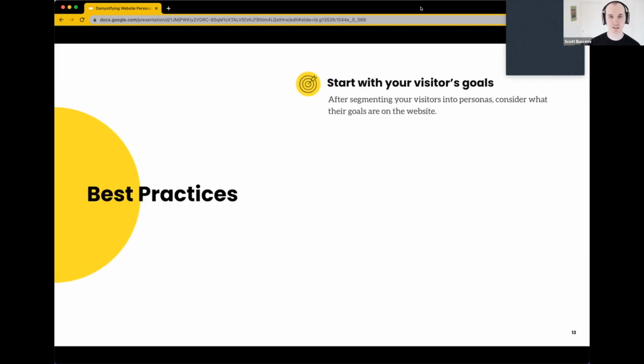The first, like I just said, let's start with the visitor's goals. Let's break out the visitors into some personas, right? If it's a college, maybe we're thinking of a persona that's an active student, or somebody interested in becoming a student, or someone that is an alumni and would like to donate to the college. Let's start to break down the personas and discreetly think about what their goals are for the website.